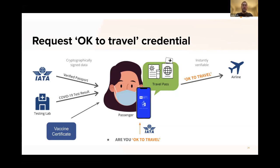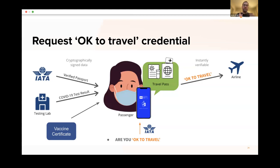When it's paper, I only show it anyway. And now they have a verifiable source. We have the audit trail of what's been asked for and what's been shared. Okay to travel, yes or no? And then they can board me. In fact, if there are no other documents, maybe we'll talk about visas and so on later. But if there are no other documents that are required, they can issue me my boarding pass, just like 2019. And that means I can go straight to the gate. I can go straight to get on the plane.